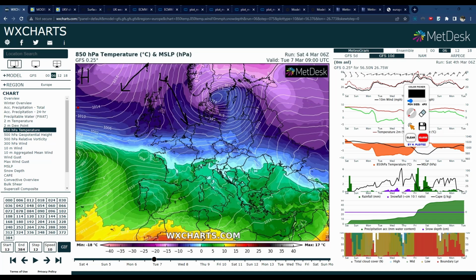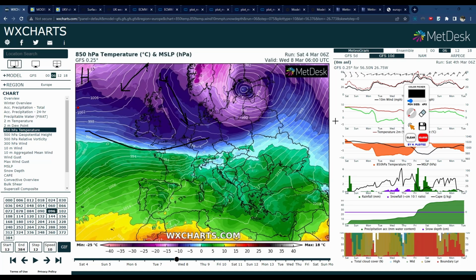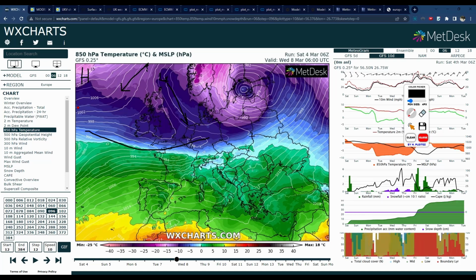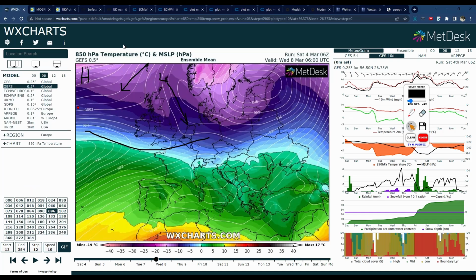And actually you can see that we have those dark blue and purple colours by Tuesday covering the entire UK, which means that any precipitation that does fall will fall as snow. So we do have good confidence on this now. And if I show you the GEFS, which is the ensemble, an average of all the different possible solutions under the GFS model, you can see it says the same thing.